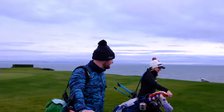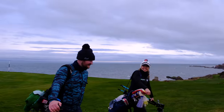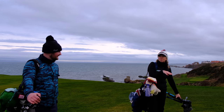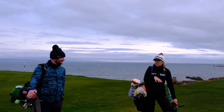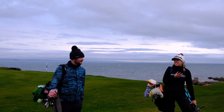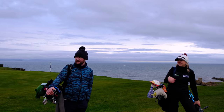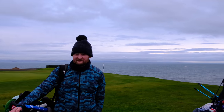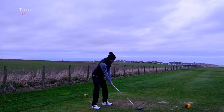You've never played here either, have you? No, I'm absolutely buzzing. What do you think of the course? I love it. I love courses like this in Scotland that are proper hidden gems, old school links golf. This is where it started and this is proper links. It is awesome, isn't it? Just fun. Yeah, so much fun. If you want to come and play and have fun, just come to Anstruther. It's class.